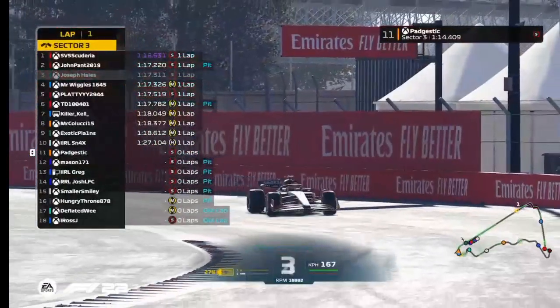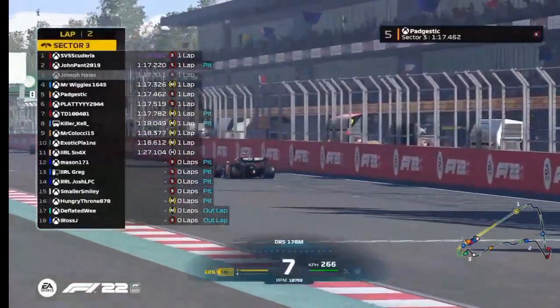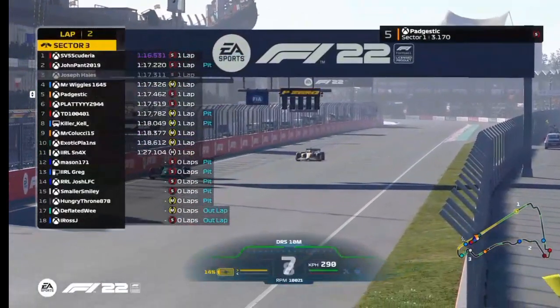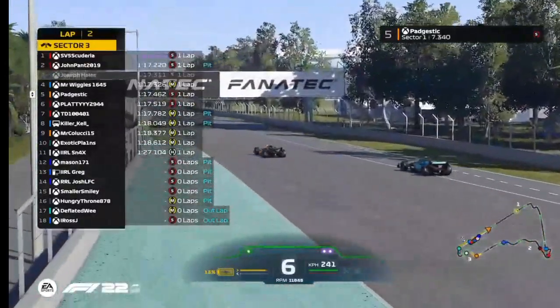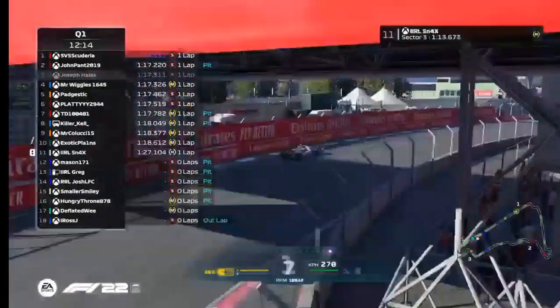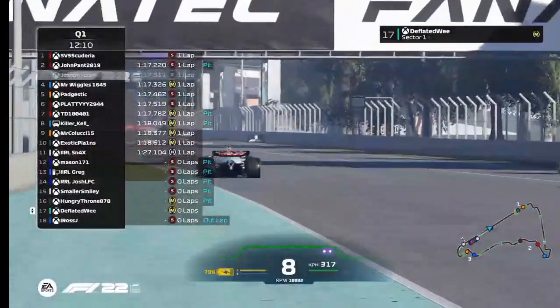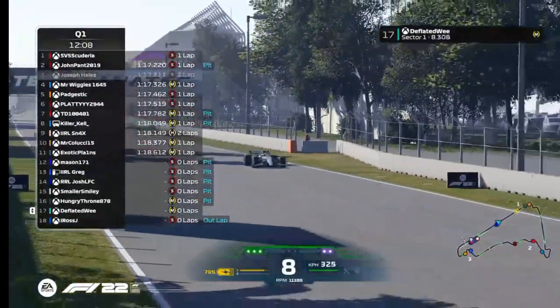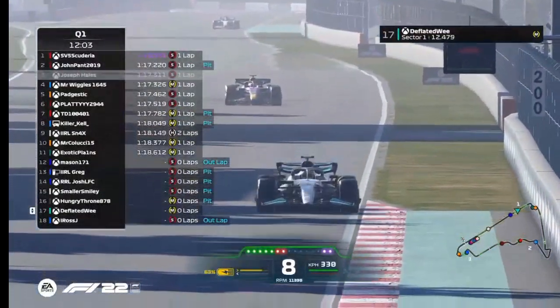And Joseph Hills retired from the session with his 117.3, and I believe Padge goes a tenth slower than Joseph Hills, but puts himself in 5th in a 117.4. Inflated didn't put a time in at the moment, but currently on a flying lap.